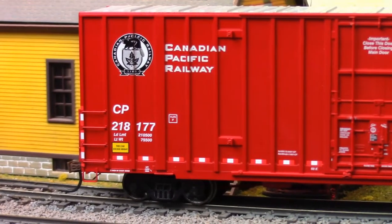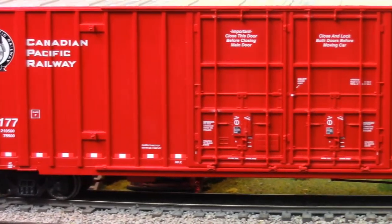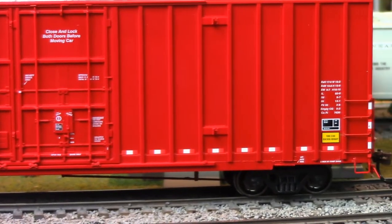A mainstay of any modern manifest freight, dozens of road names are available, with many featuring Athearn's Primed for Grime finish, pre-prepped for whatever weathering agent you may wish to apply.